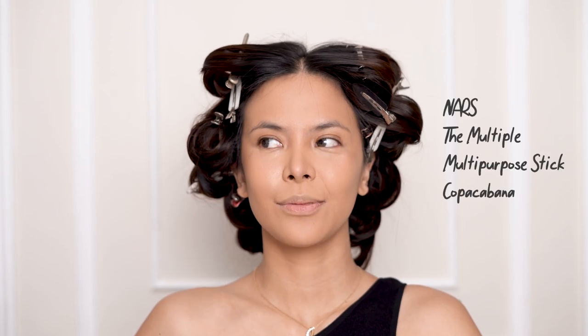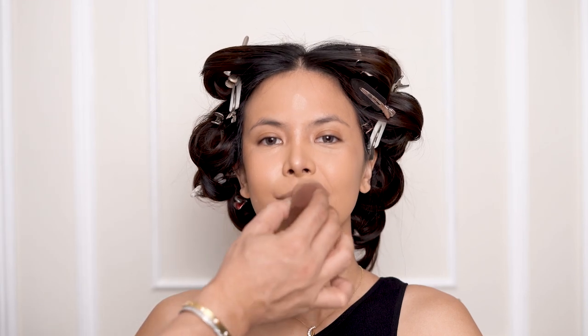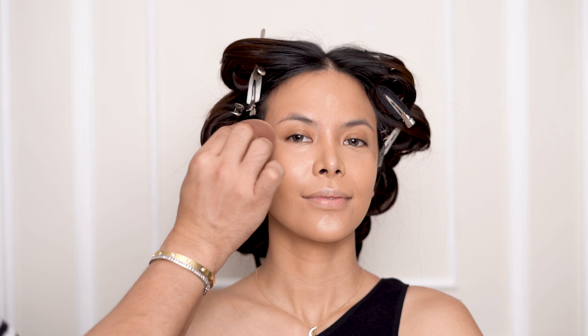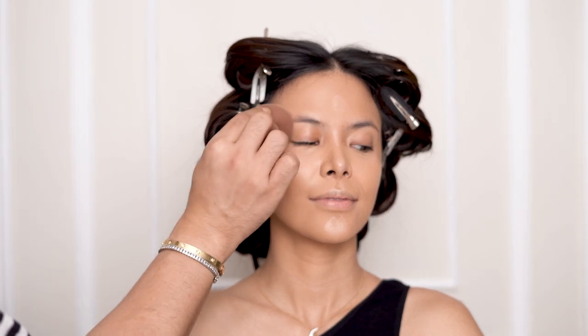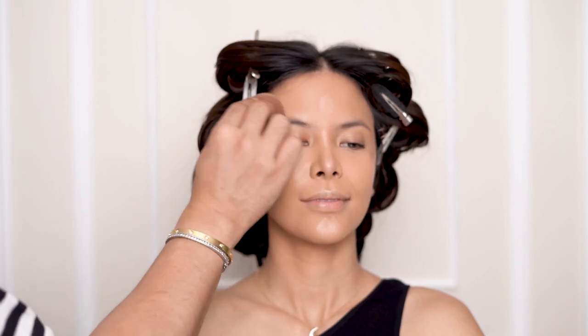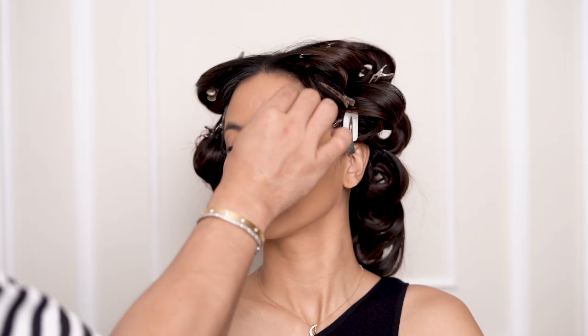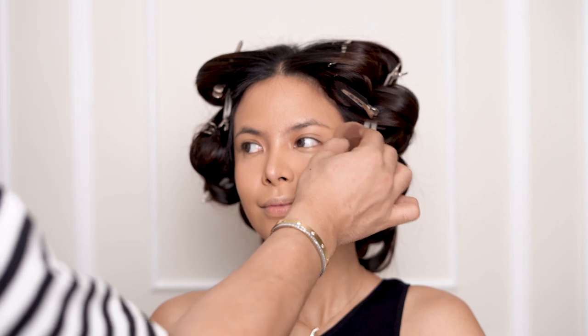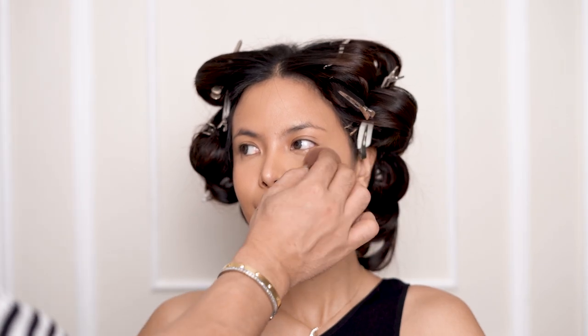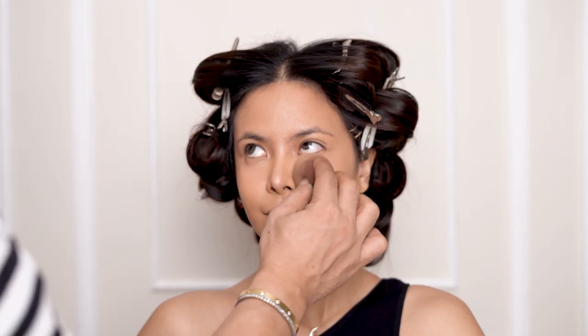And likewise, the same thing also with highlighter. So right now, I'm going to use NARS Multiple Stick also in Copacabana. Put a little bit on the highest point of your face to bounce certain glow. A little bit on top of the brow, lower of the brow bone. This is my favorite secret to give the effect of parang bagong liko freshness. And when you're done with the cream products, anything cream here in a humid country or Asia, we try to set it with powder so it will last longer.